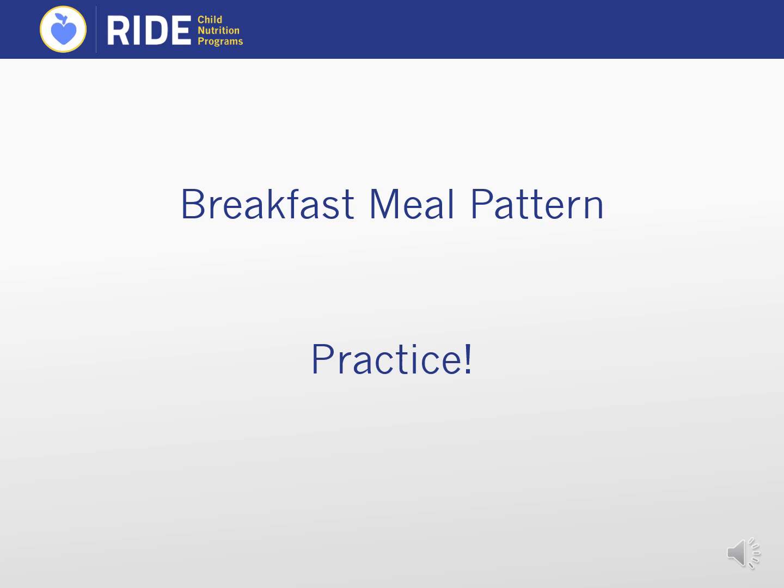Let's practice what you've learned so far. The intention of this exercise is for you to identify whether a student approaching the POS has a reimbursable meal. So these trays may not represent everything that was offered, only what the student took or received.